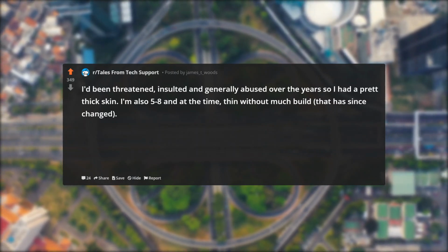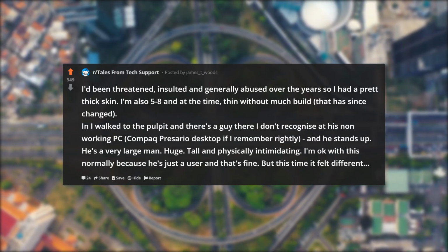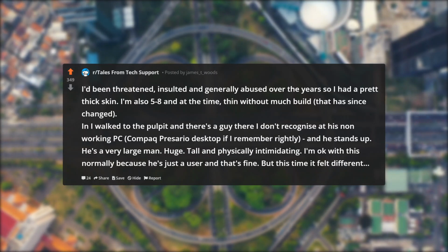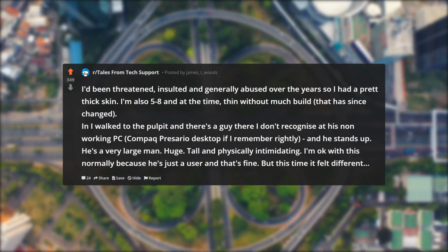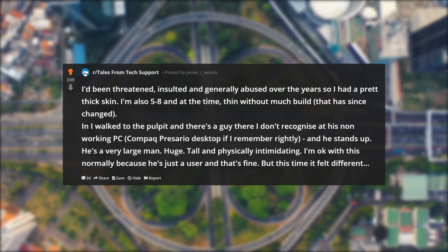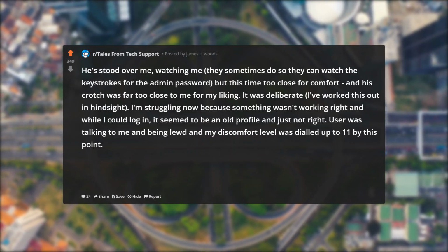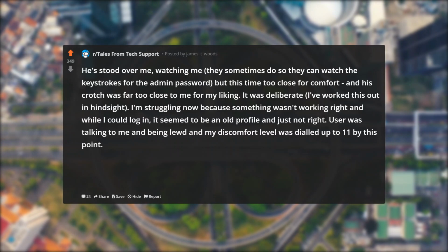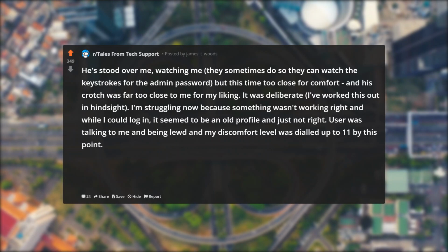That has since changed. I walked to the pulpit, and there's a guy there I don't recognize at his non-working PC, compact Presario desktop if I remember rightly, and he stands up. He's a very large man. Huge. Tall and physically intimidating. I'm okay with this normally because he's just a user, and that's fine. But this time it felt different. He stood over me, watching me. They sometimes do so they can watch the keystrokes for the admin password, but this time too close for comfort, and his crotch was far too close to me for my liking. It was deliberate. I've worked this out in hindsight.